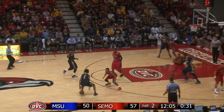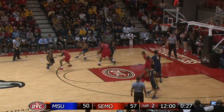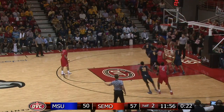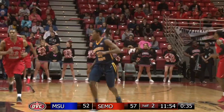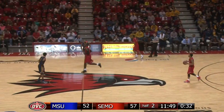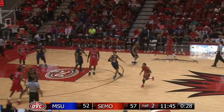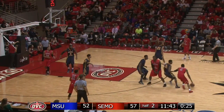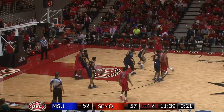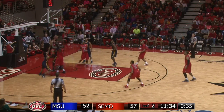12:06 remaining. Payne on the right wing. Looks to Moss. Moss finds Seymour. Back to Moss. He's open from 17. Got it. Big bucket from Jeffrey Moss to take some of that scoring pressure off of Payne and Seymour and Jarvis Williams. First point to the half for Moss. He has 6. 57-52. Handoff goes to Cleveland. Cleveland finds Jones. Ball fake. Drives around his defender. Jump pass finds Cleveland. Throws up a prayer. It rattles no good.